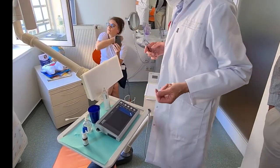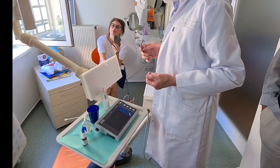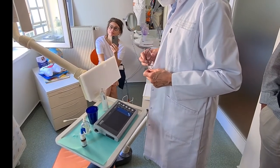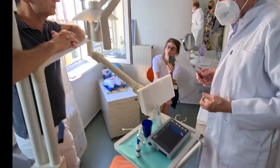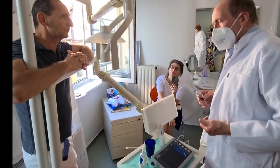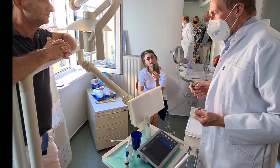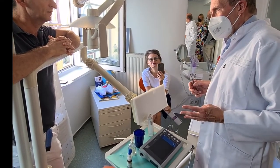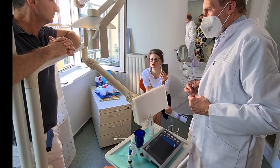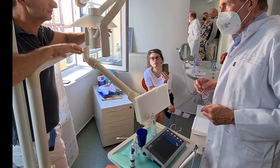Mm-hmm. So not the vellum. The side walls. The lateral parts. So this is an area which cannot be reached with lasers, for instance, with Fotona. You can do some laser surgery. No, Fotona is not surgical, so it is just for tonus, to get more tonus? Yes. But the laser is bulky, so it cannot reach these sidewalls.